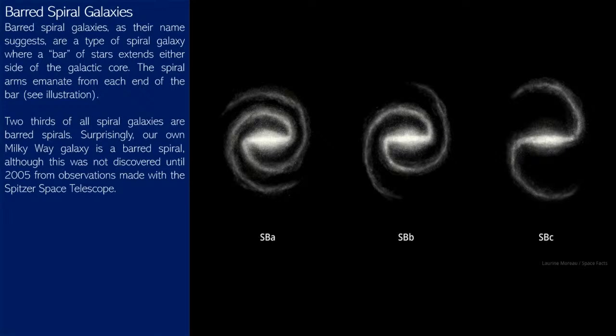Another of Hubble's classifications is barred spiral galaxies. Barred spirals, as their name suggests, are a type of spiral galaxy where a bar of stars extends either side of the galactic core. The spiral arms emanate from each end of the bar, as you can see in this illustration.